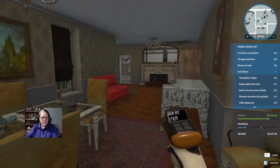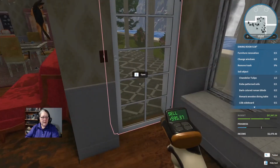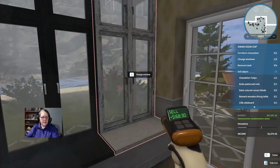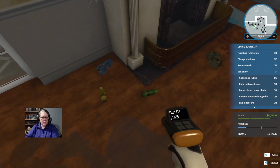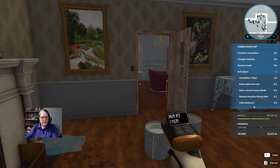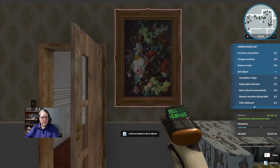I know, it's driving me nuts. Let's see what else we need to sell. Okay, let's change the windows. That makes our life a little bit easier. Straight up, we get an idea of the color scheme. Don't sell any of that, you say? Alright. Keep the fireplace, and the paintings. Don't sell the piano.